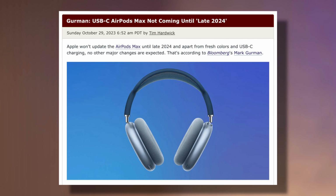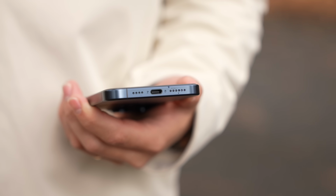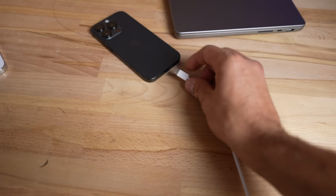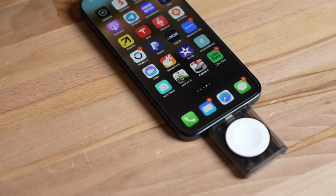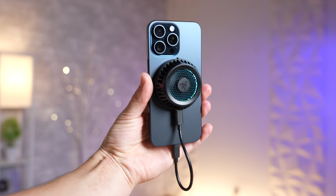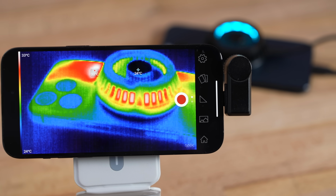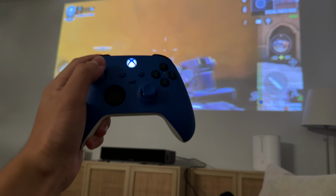Now, I personally think this is an awesome change because I've been using the USB-C port on the new iPhone 15 Pro Max for basically the last year, and I cannot begin to explain how amazing this has been. I've used it to connect multiple devices, to charge different USB-C devices, including a little puck that can charge your Apple Watch straight from your iPhone, or let's say a Peltier cooler with a fan to keep your temps low, or connecting it to, let's say, a projector to play games.